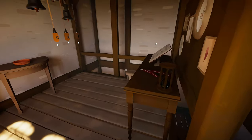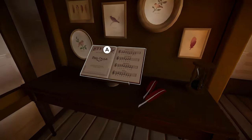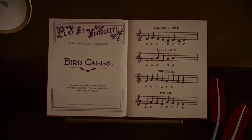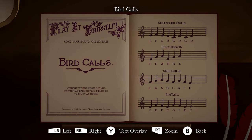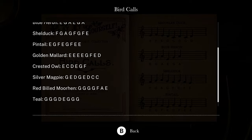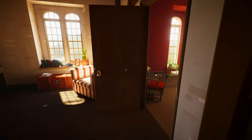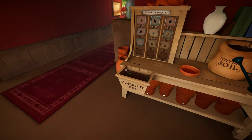Whoa, what's this? We got bells up here. This must be the... Oh yeah, we have to play music. For bird calls. Ah, okay, so the birds were overhunted, and so whatever flower is out there needs the music to play. Okay. Play it yourself, home, piano, forte collection, bird calls. And we have to do the right bird. That's pretty cool. We still have to figure out what the temperature is supposed to be.